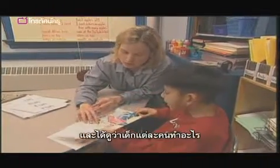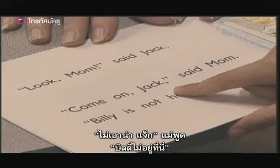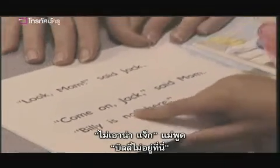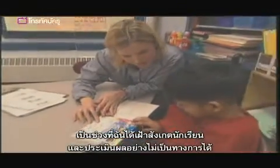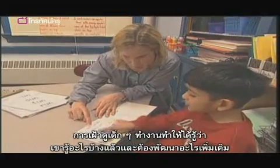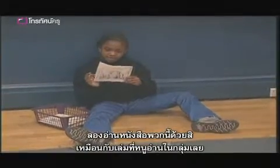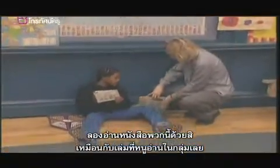During center time, I also have some time in which I'm able to float around from activity to activity, and I can see what children are doing. Come on, Jack, said Mom. Billy is not here. It's a time in which I can do kid watching. I can do informal assessment. Watching the children at work informs me of what they already know and what they need to be working on. Why don't you read some of these books too, that are like the ones you've read in reading group.